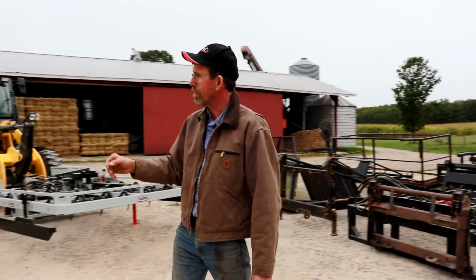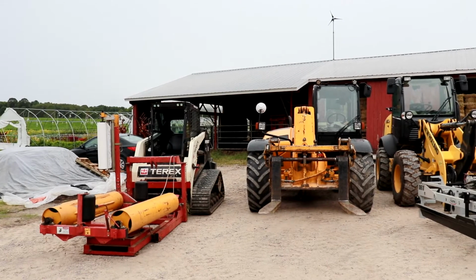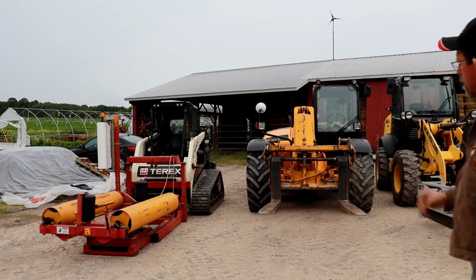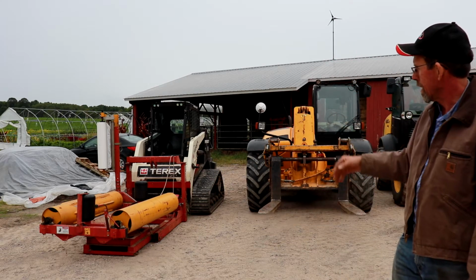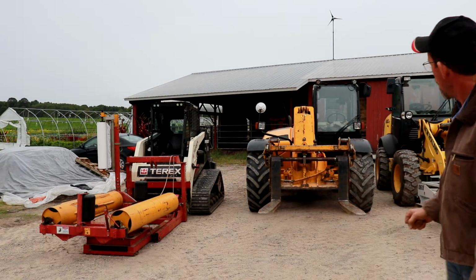I guess if we started over here on the left, I don't know, this is probably number 4 skid steer, but crazy the efficiency of the track unit. Here you can see where we've taken a 3-point piece of equipment where we've needed the tractor during haying season, and used the skid steer as a power unit.